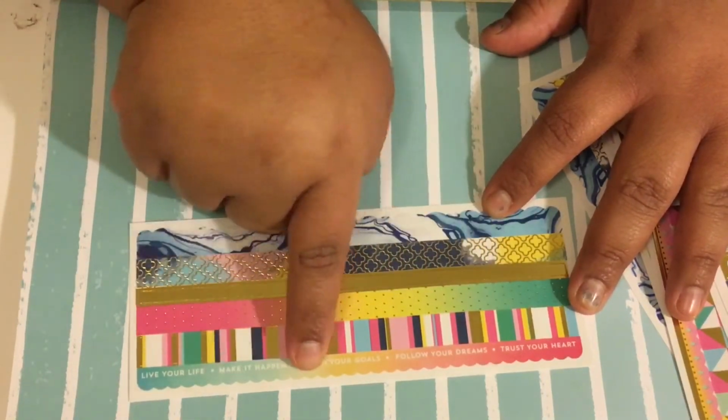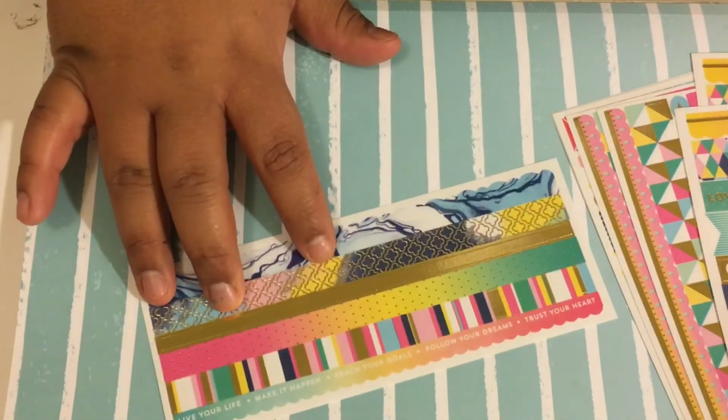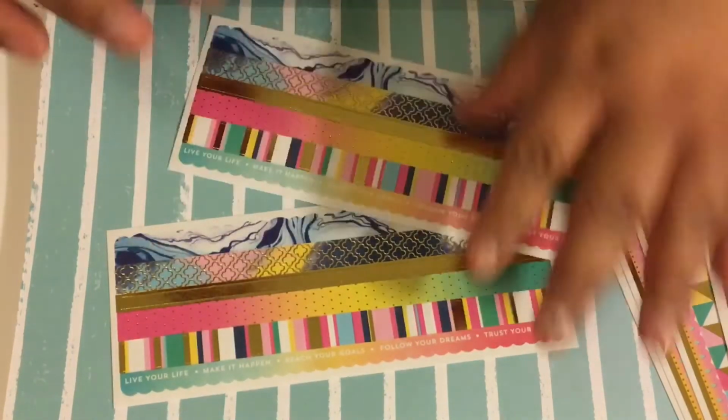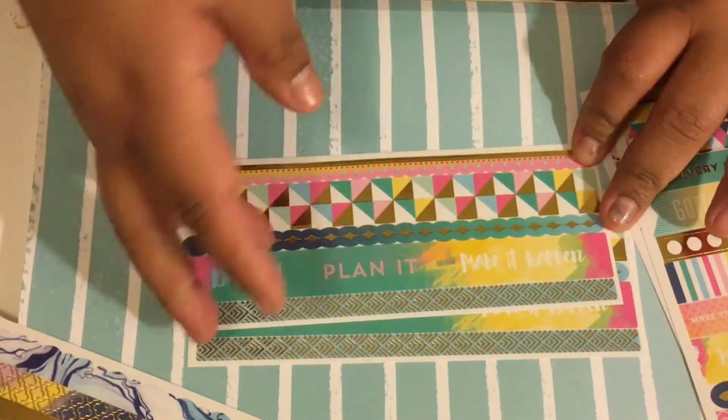Then striped, and I love this. What does this say on the bottom? Live your life, make it happen, reach your goals, follow your dreams, and trust your heart. So it comes with two. Then it comes with another two of these, and dream and plan and make it better.